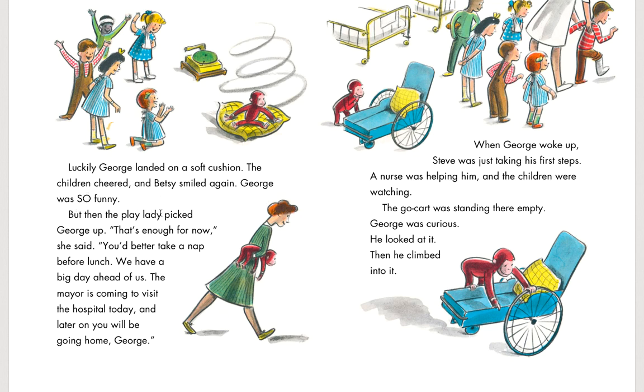George was so funny. That's something about George, right, guys? He was very, very funny. So that's something to think about when you do your worksheet.